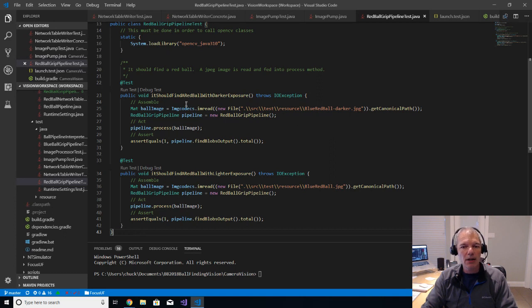OpenCV has a class that allows you to take an image in JPEG or PNG or whatever and read that into a fully formed Mat format, a matrix format. It's on the Imgcodecs class, a static class, and they've got a method called imread, which stands for image read. It takes a string for where your image is located. I didn't want to have to put a fully formed path to my image, so I use the File class with a relative reference to find my image. And getCanonicalPath actually gives the full specification for the image. So now I have a Mat.